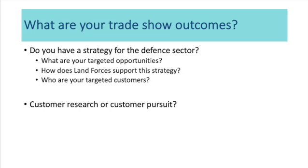So, what research have you done? There's no point going to the trade show if you have done no research. Who are you targeting? What company do they work for? Will they be at the trade show? What are they looking for? Are they likely to meet with you before you go?